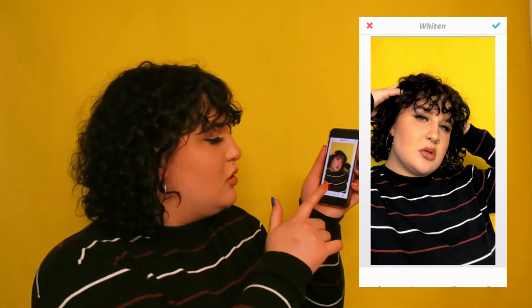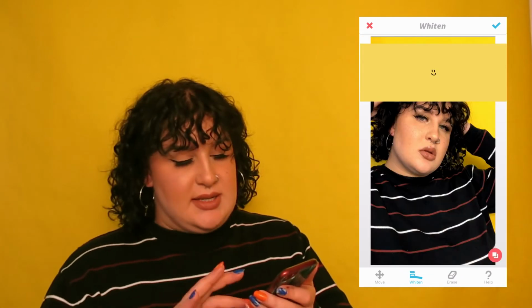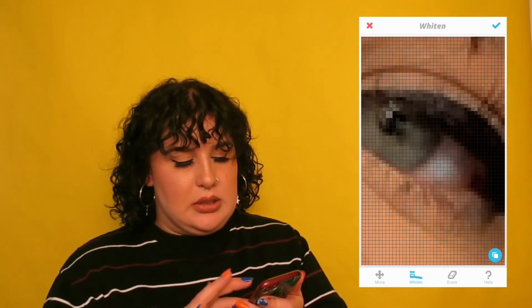What I like to start with is Facetune. So I upload the picture into this. And then first things first, I whiten my eyes, which is the little toothbrush. Zoom in. Because especially with eyeliner, I feel like my eyes kind of get lost. So I use the tool to whiten up my eyes to make them stand out more. Also, for some reason, my eyes look hella irritated. I'm not high. But see, that makes such a big difference. It makes my eyes look way more open and awake and happy.